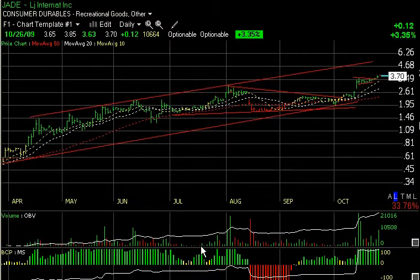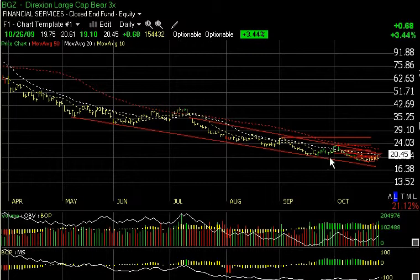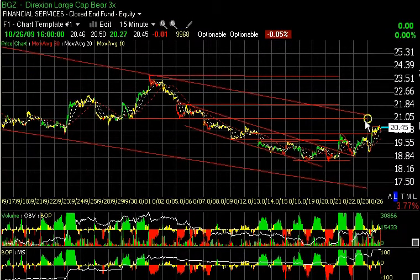Now turning over to the short side, the ultra shorts for starters, BGZ, which are best viewed on a 15-minute chart basis. You can see the base that's formed over the last 7 or 8 sessions. The thrust that occurred today took it out above the Thursday high, and then it's consolidated in the last few hours. It's going to be very interesting to see if we can get a follow-through and take out the 21 to 21.10 zone, which is a double resistance zone in terms of lateral resistance and declining tops resistance. Secondary resistance up around 21.85, and then we look at 23.5.